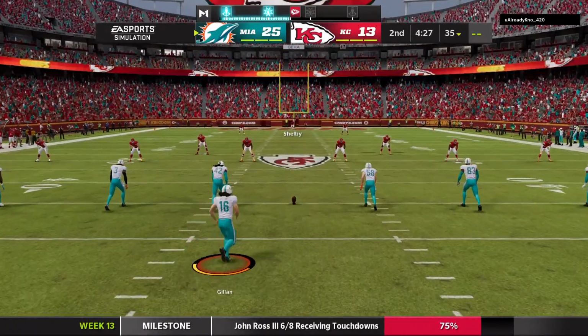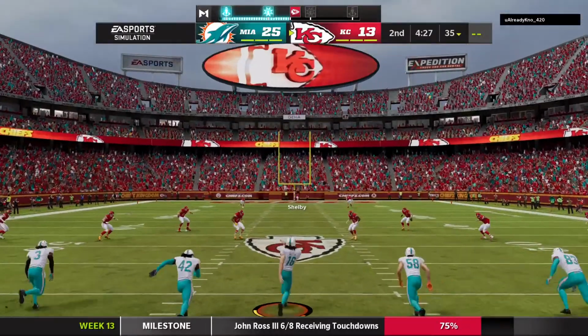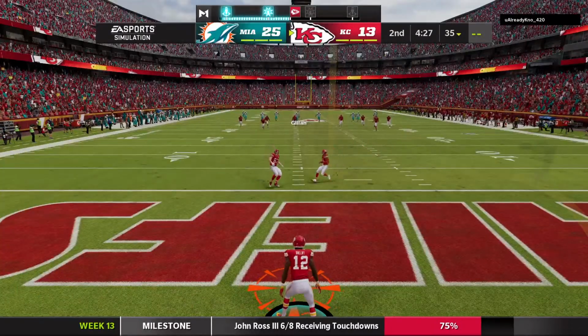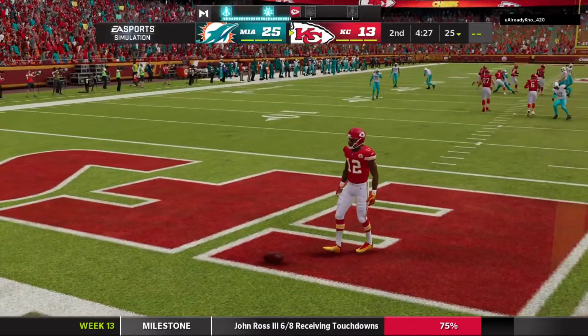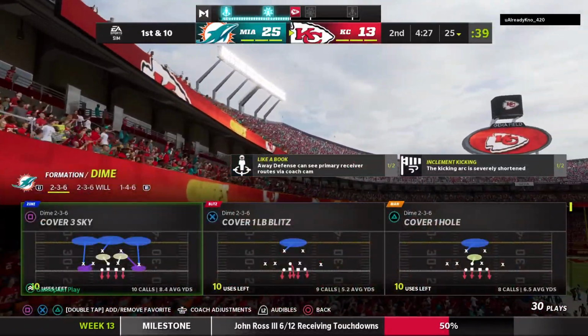The kickoff unit is out on the field, and they will send this one away. And this will not be brought out. It's a touchback.